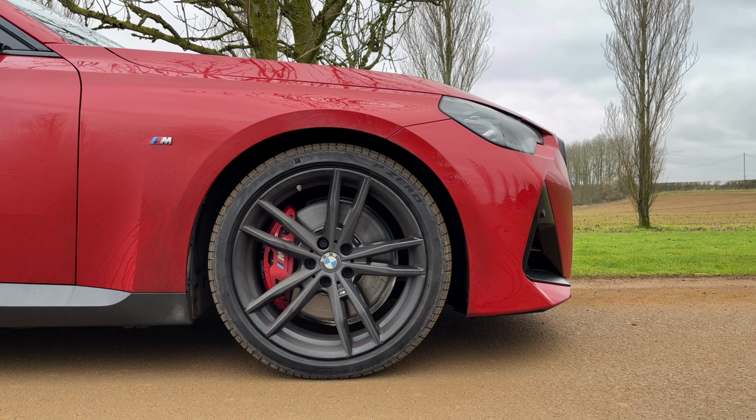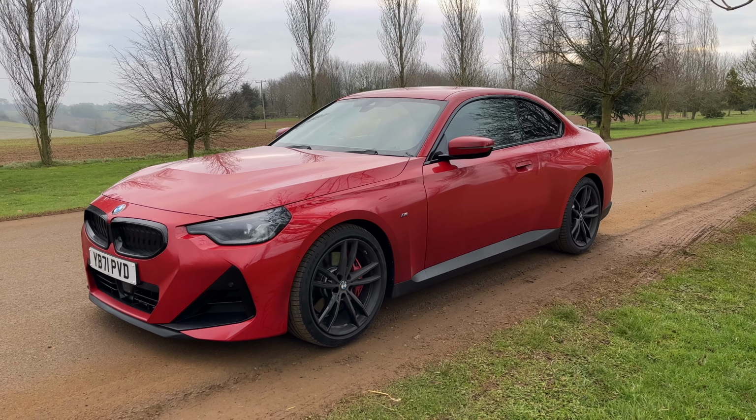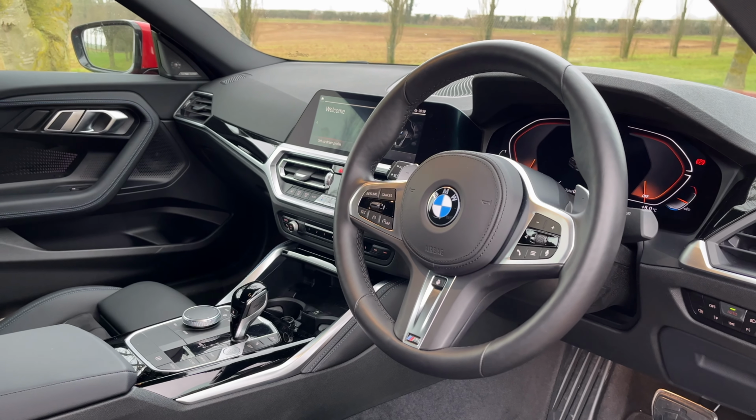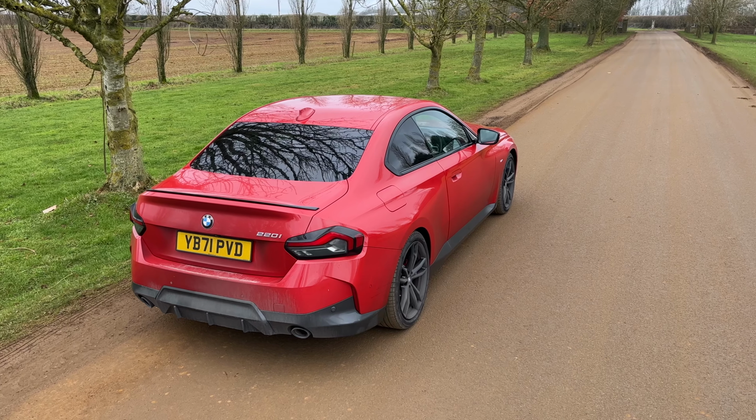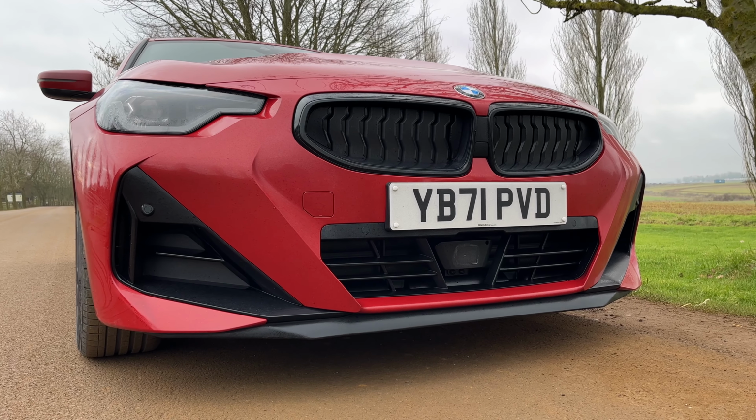And I do think that actually the 220i, whilst it is an entry-level model, there isn't that much really that gives it away from it being a 220i, other than the badge on the rear compared to its 240i X-Drive. So if you want the styling, you definitely get it with this.